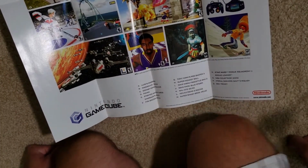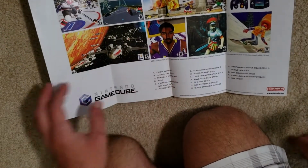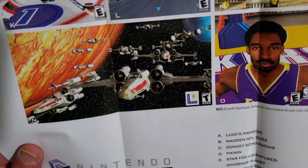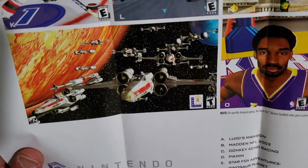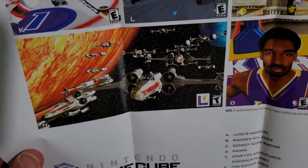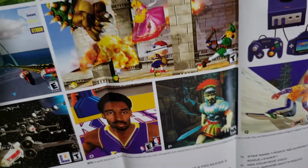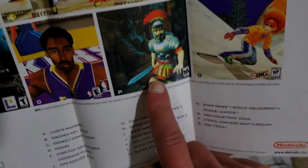Ooh, baby, we got some beautiful. Look at this game. Tell me that this doesn't look gorgeous to this day. Look at Rogue Leader. That's in-game, done in engine. It was a cutscene for sure, but it's rendered. The models are so good. That game still looks great today. Also Smash Bros. as well. And Eternal Darkness. Best feature in this game.